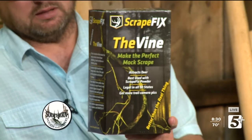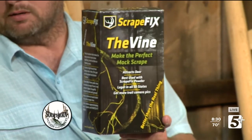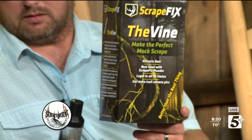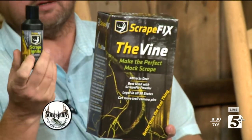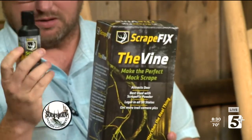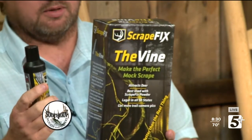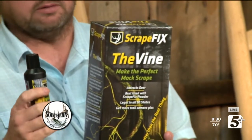All right, Roger, you're holding something there. I've got part of it and you got the other, but tell us what you got there tonight. I got the vine made from Scrape Fix, and it's to put over your scrape, use it for a limb. And I got the Scrape Igniter. It's 100% synthetic, so it's legal in all 50 states. And I put this in a scrape the other day that the deer done started hitting. And I'm telling you, I've been getting pictures every day.